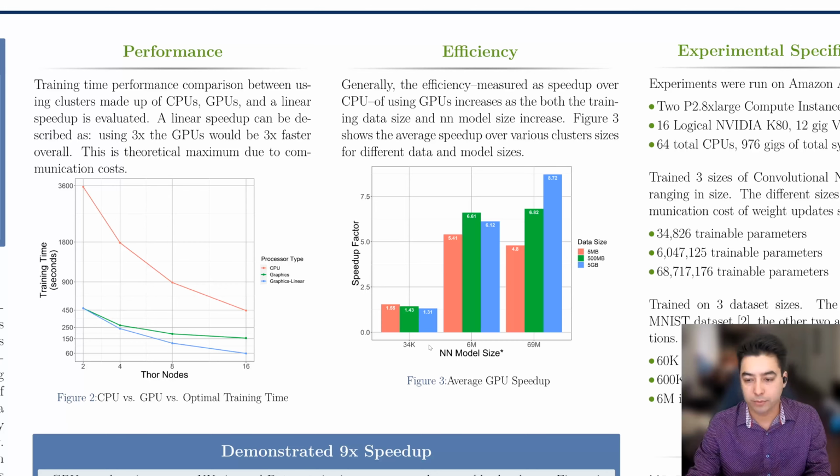The x-axis on this graph is the neural network model size. So 34K represents a model with 34,000 trainable parameters. 6 million and 69 million represent models with 6 million and 69 million trainable parameters. The red columns are a data set size of 5 megabytes of overall training data. The green is a 500 megabyte training data set, and the blue is a 5 gigabyte training data set, the largest of which has about 6 million instances, and this happens to be an image data set.